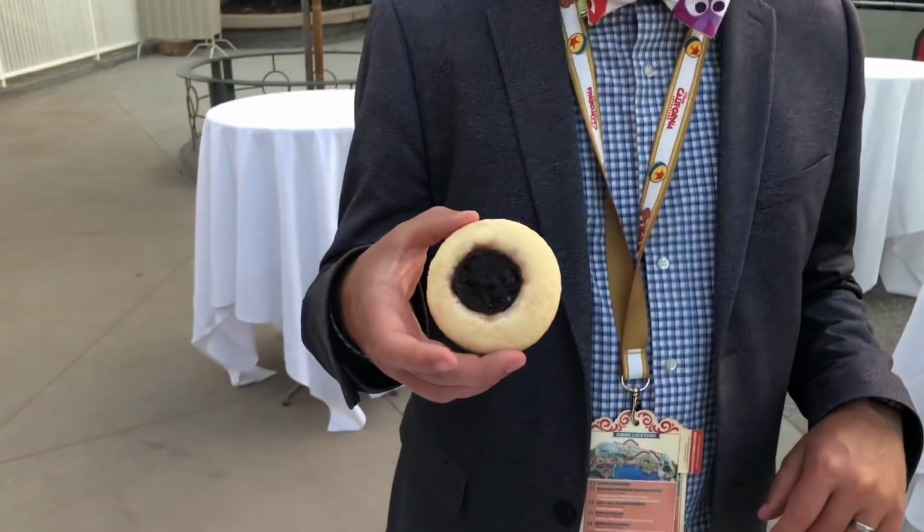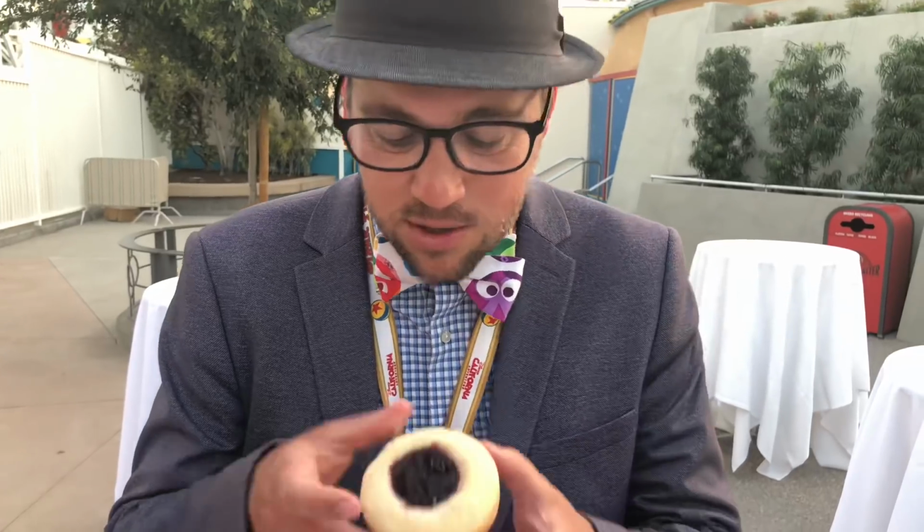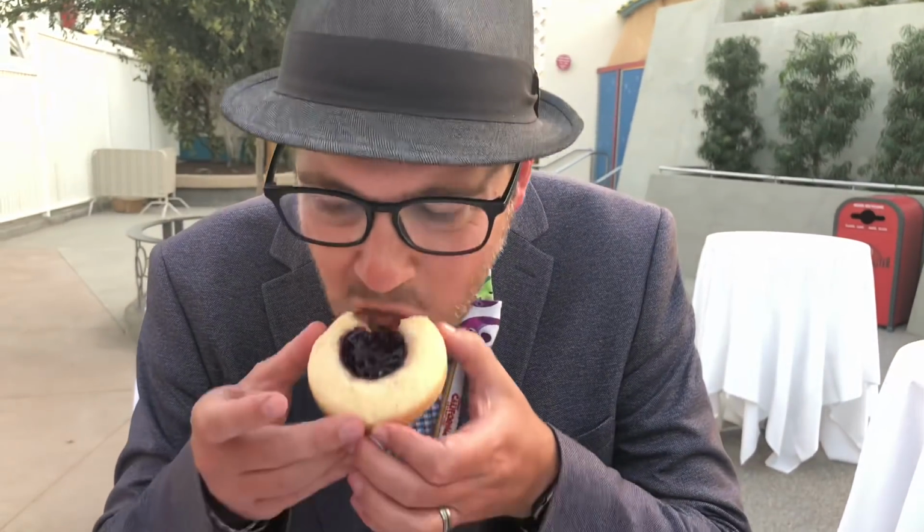So we're now at Jack Jack Nom Nom's Cookies, right at the exit of Incredicoaster, and we're gonna start with the Incredi Cookie because why not? It's gluten-free, it's got some sort of berry inside of it, looks good. It's like a sugar cookie with like a blackberry or boysenberry jam in the middle.